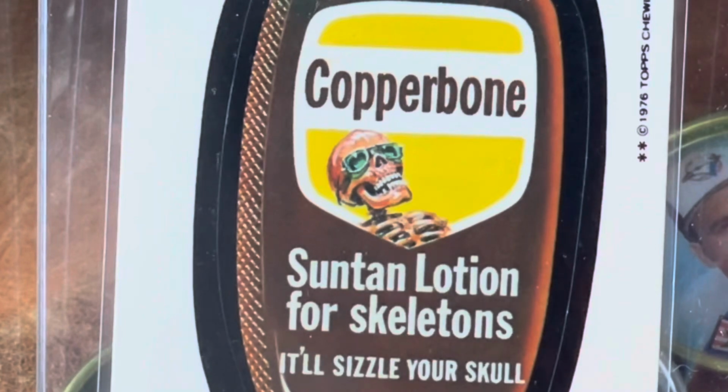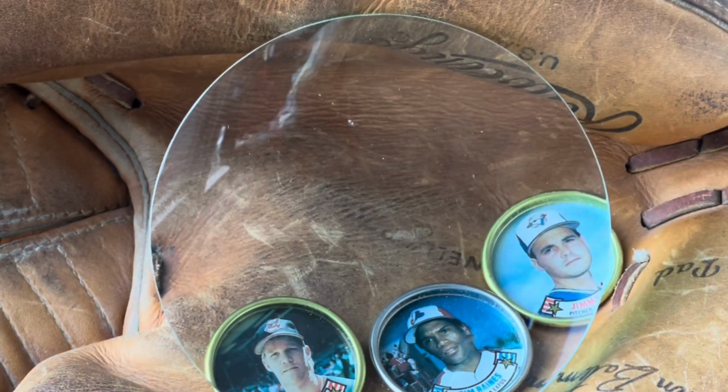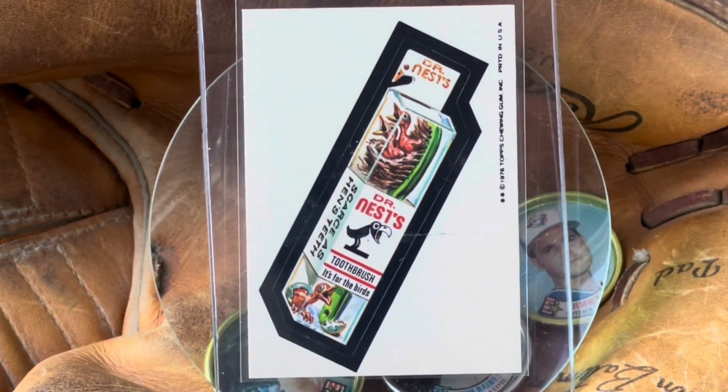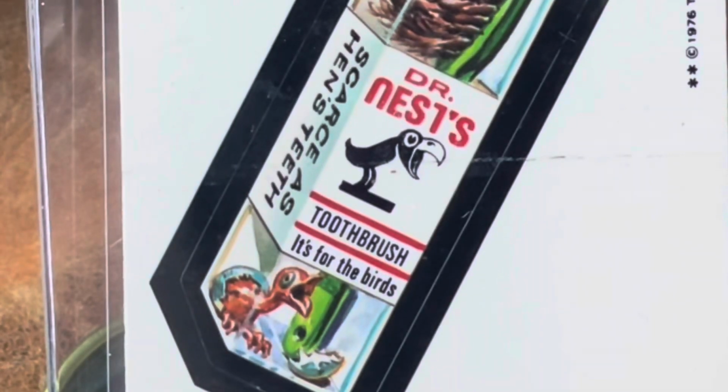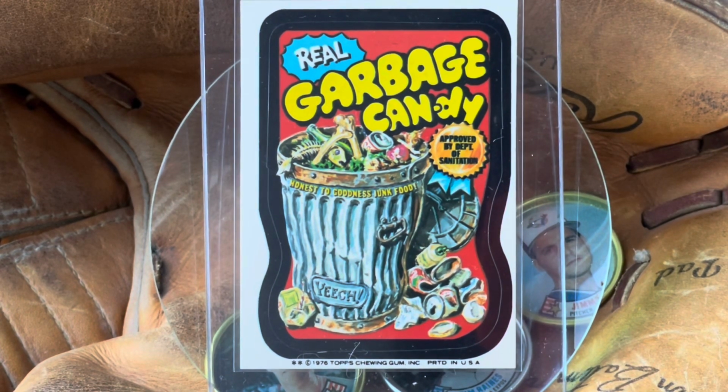Like I know Series 5 has Suffer Tone instead of Copper Tone. And I wouldn't be surprised if there's a third. Some of these products are recognizable still to this day, which just goes to show you how packaging, some of it sticks around for decades. I don't even know what this one is. Dr. Nests. That was a hard one to get. Here's this spoof of the sticker package itself.